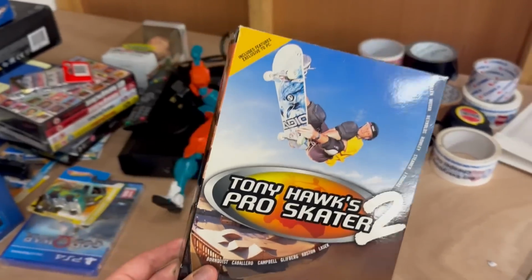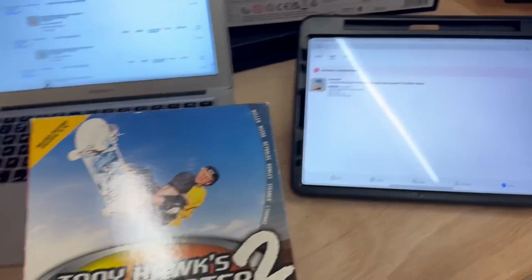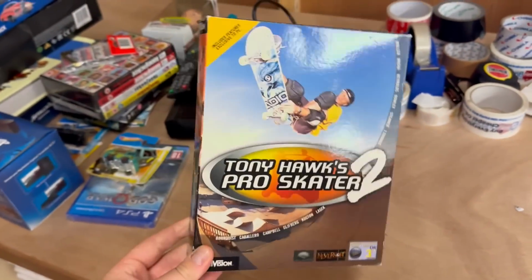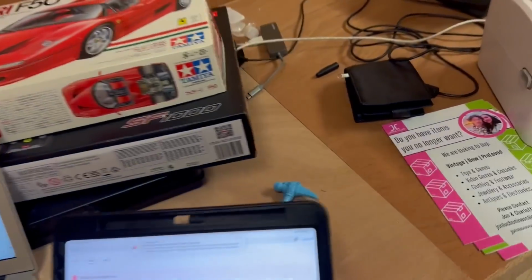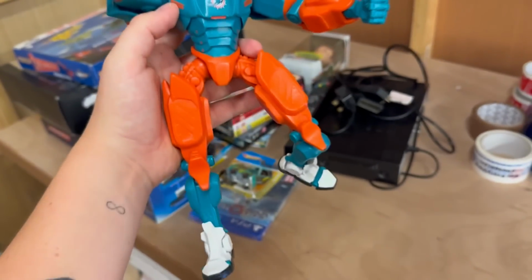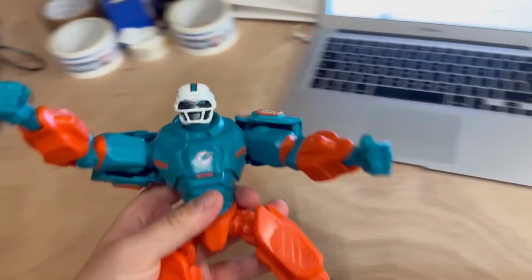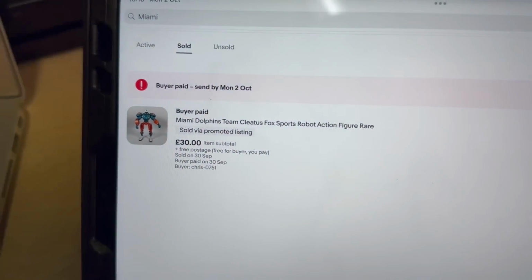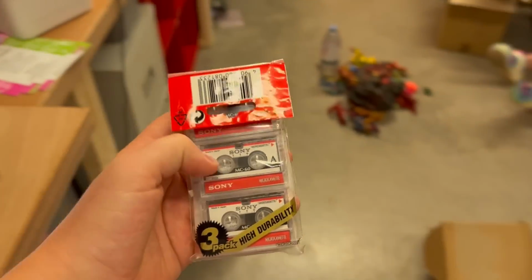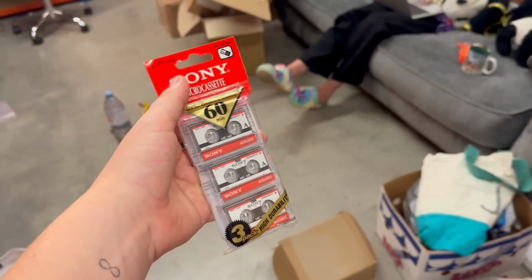We sold Tony Hawk's Pro Skater 2 big box PC version for £30. That came from Cody in the big old deal, and so did the Thundercats hammer as well. Another piece from that big Essex deal was this Miami Dolphins, like, Transformer-looking dude. He sold for £30.